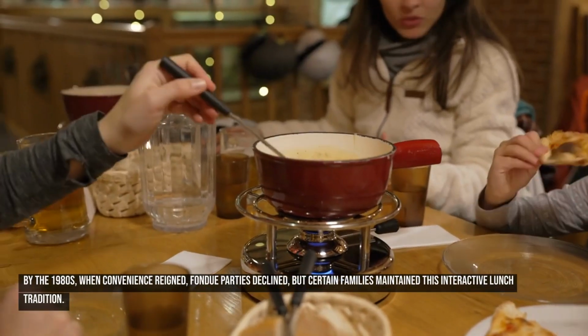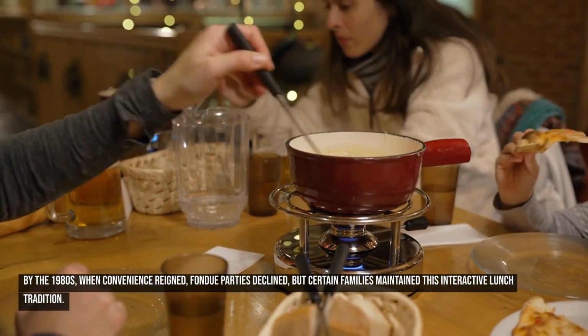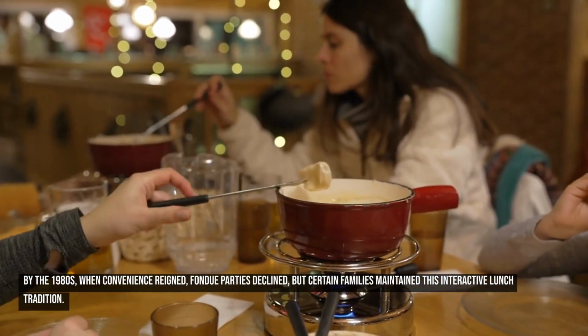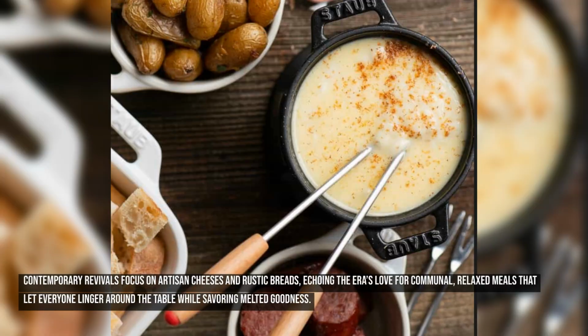By the 1980s, when convenience reigned, fondue parties declined, but certain families maintained this interactive lunch tradition. Contemporary revivals focus on artisan cheeses and rustic breads, echoing the era's love for communal, relaxed meals that let everyone linger around the table while savoring melted goodness.